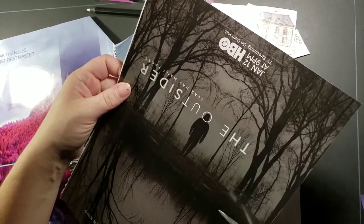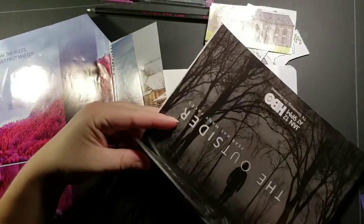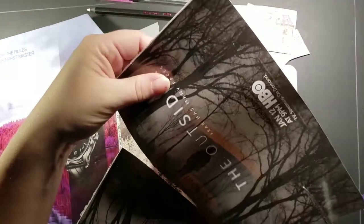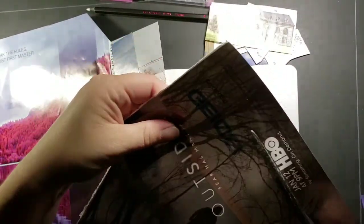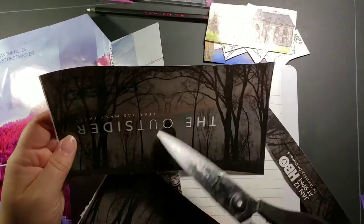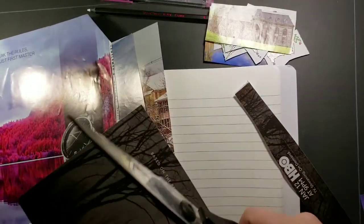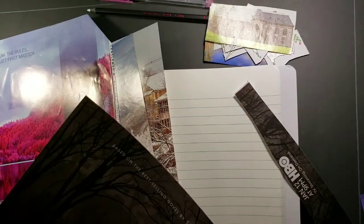Alright, so this is what we're going to do. We are going to save that half. I'll just have to figure out what to do about the print. We'll cut this part out. I'll have to figure out what to do with the wording there, but we'll save that half for the beginning of the book. I'm going to put that to the side. And we're going to do something with this. I'm just going to cut this out.